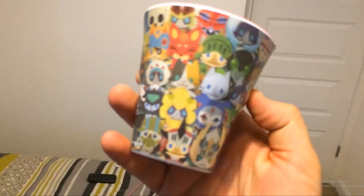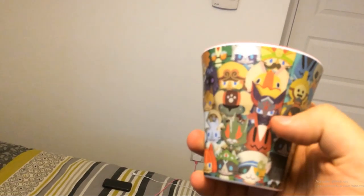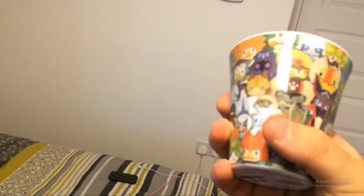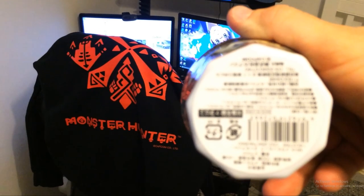First of all, we have this lovely little cap. Look at that. It's got little Palicos on there. That is so cool. I love it. Look at the little Cupcake one there, and the little Nargacuga one. Oh, love them. And it's a really good cup, actually. It's a really sturdy cup. It's not like some cheap plastic. And look at that, there's even some writing in the background there.